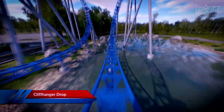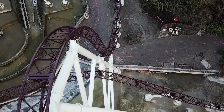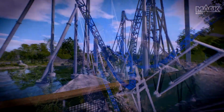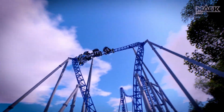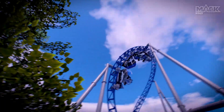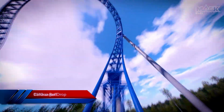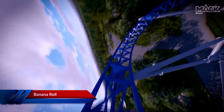Next, the train plunges down a vertical or almost vertical drop, I'm not really sure which, which should have crazy ejector airtime in the back if it's anything like Time Traveler's first drop. The next element should be really cool with the spinning aspect. It's a banana roll, which is already cool by itself, and I can only imagine how fun this inversion will be with the cars constantly changing direction.